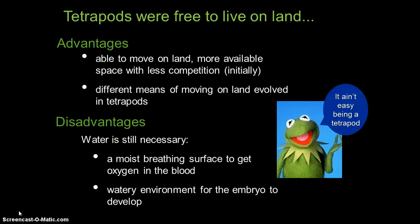Early tetrapods also were tied to water because they needed to maintain a moist breathing surface, which would be lungs, to be able to get oxygen into the blood. So they no longer needed gills. They were able to breathe outside of water, but they still needed to keep that moist.